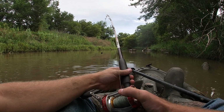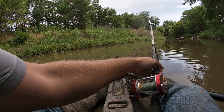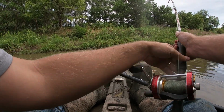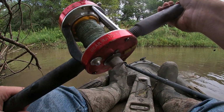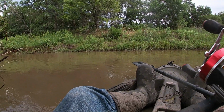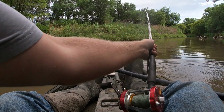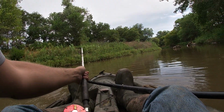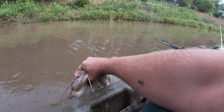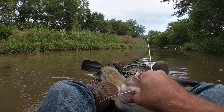I'm trying to figure out how to land this thing, because the way I anchored is not really working super well for me, but I'm wondering if maybe I can turn around the other way and land him here on the right side of the kayak. I think that might work for me. I got to be careful and keep him away from the snags and everything. Well, that wasn't really working either. Not totally sure what I'm going to do here. See if we can get him in. Got my hand on him here. See if we can land him. Oh, and he's in the kayak.